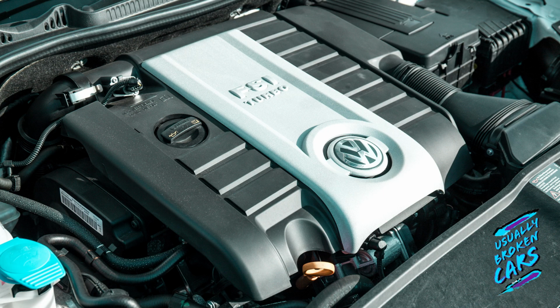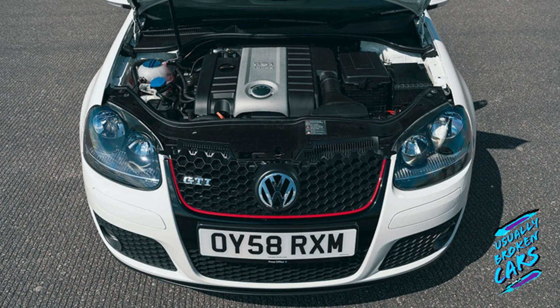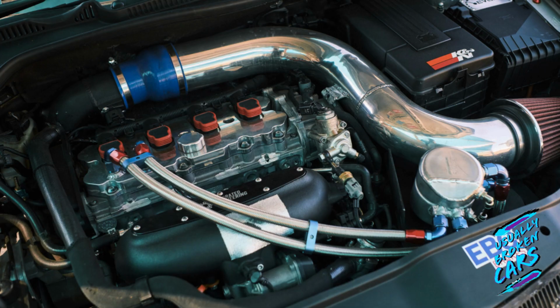The engine is a 2-litre TFSI turbo engine with a 6-speed manual, and it's the only car on the list with the option of an automatic, which was a DSG box. I would quite like an auto car, but for something like this application, I think a manual is definitely going to be the better choice.